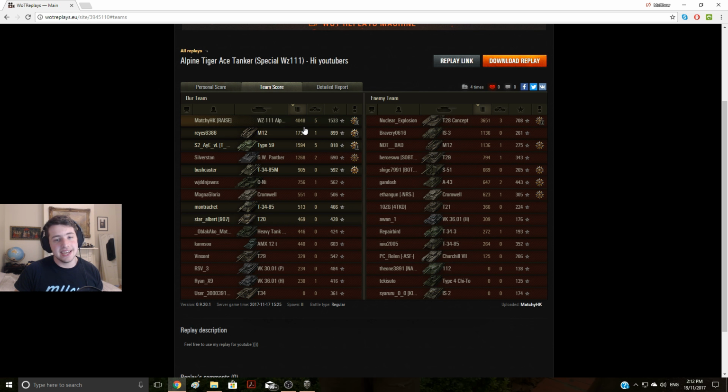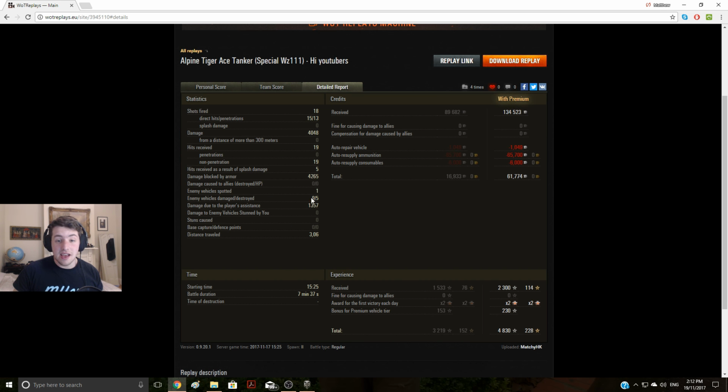Team score wise, he did of course score the highest amount of damage on his team by quite a significant amount. He did 4,048 damage, and even though that Type 59 only did 1,500 damage, he was able to pick away at the enemy team, getting 5 kills. So in this game, Matchy got 1,533 base experience, and you can see he made a profit of 61,000 credits, even though he fired a huge amount of premium rounds. And as I said, guys, this thing just absolutely prints credits.